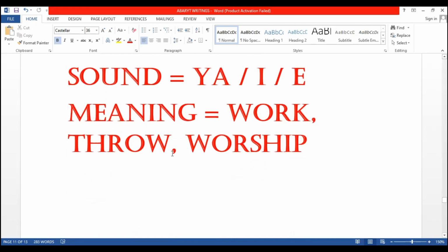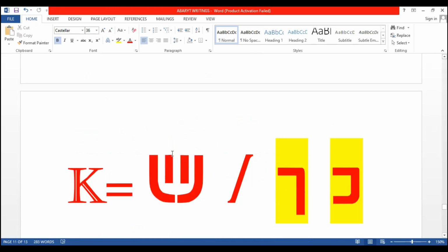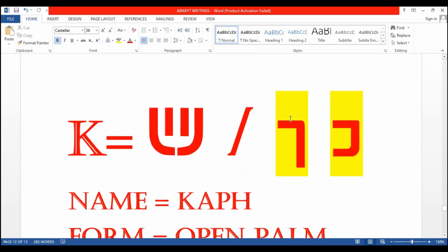Barak Yahuwah. Now moving on to the final one. This is when we get to the K. Mark this letter. Look back at the hat. Remember the hat looks like the A in the modern.